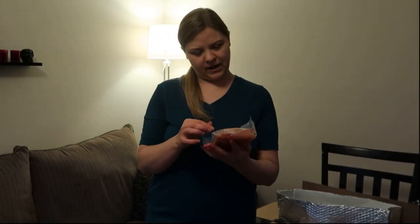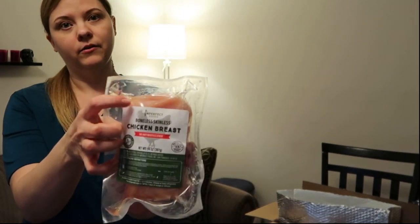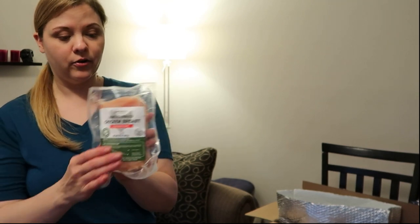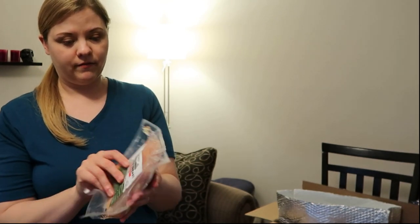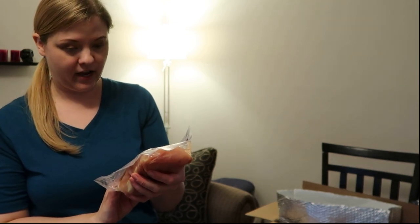And I have 1 pack of boneless, skinless chicken breast. Again, this is branded with Imperfect Foods, so I'm not sure where it would have come from otherwise, but it looks very nice. It says no antibiotics, vegetarian fed. So looks like good chicken.